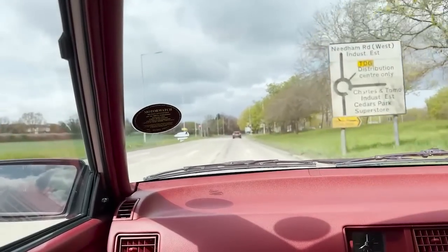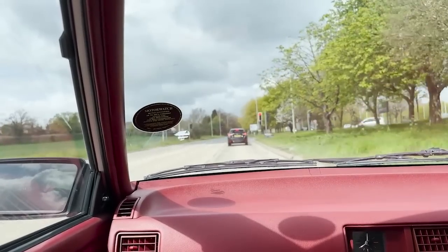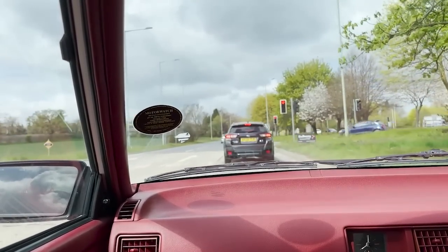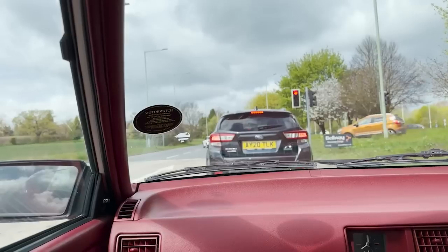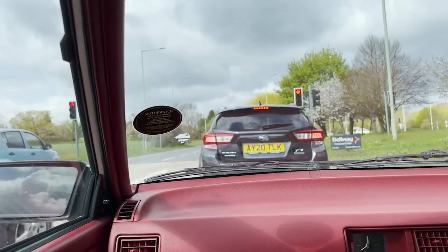All I'm literally just going to do is nip up to the next roundabout, come back down and return home. Not exactly the most exciting, but like I say, it's just to give you an idea of what it's like inside here. I'm really comfortable. I don't want to take it too far at the moment.